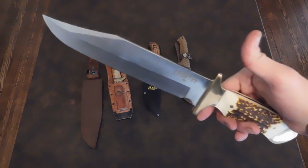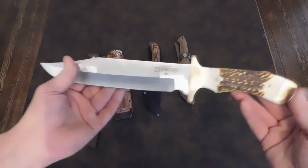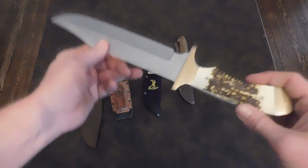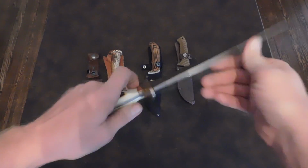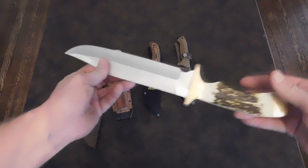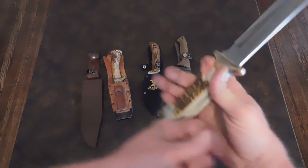This knife was $19.99, and for $19.99, a knife of this quality is a really good deal. And if it holds up, and I'm going to do further testing on it, but if it holds up like I expect due to the strength of the metal and just how sturdy it is, then $19.99 is a steal for this. It's really a pretty big knife, as we can see. It's not a small knife. Long blade, and a very comfortable handle. This is a really good knife.